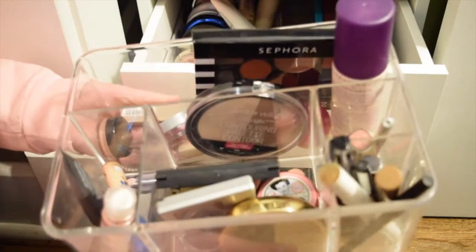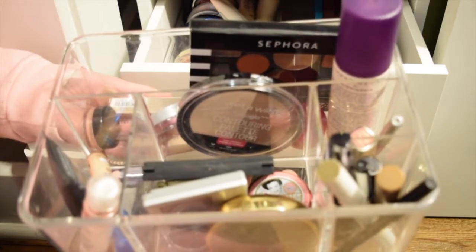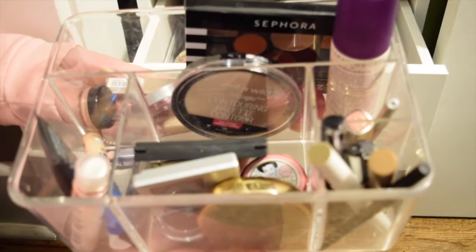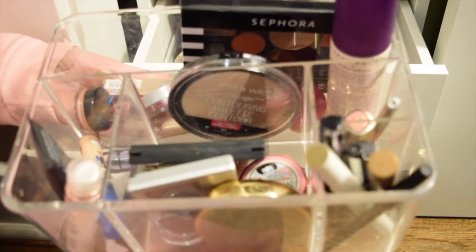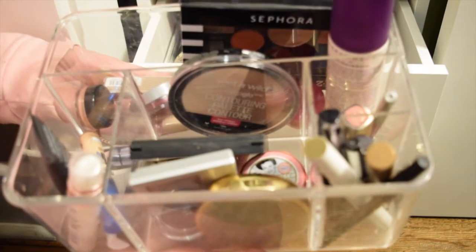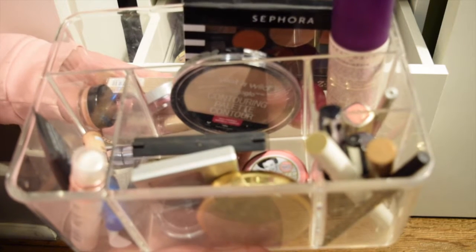So I'm holding in front of you last week's basket. I will have that linked down below. And I also did a get ready with me using these products, so I'll have that linked down below as well. So if you want to see the products that I pick for the week, and also I have kind of a new makeup organization thing, so if you want to see both these things, then just keep watching.